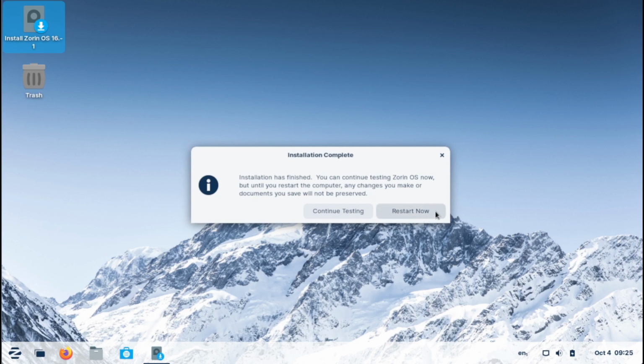All I need to do is to take out my pen drive that I used for installation, and then press this button, restart now, and your computer will now boot with Zorin OS 16. And you can then enter your login name and password, and you are good to go. You can enjoy your new computer.